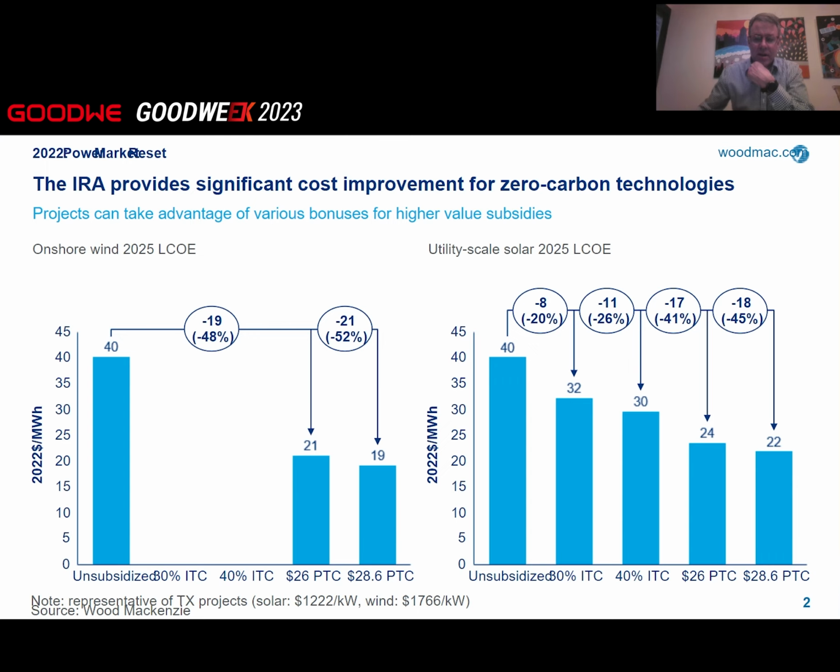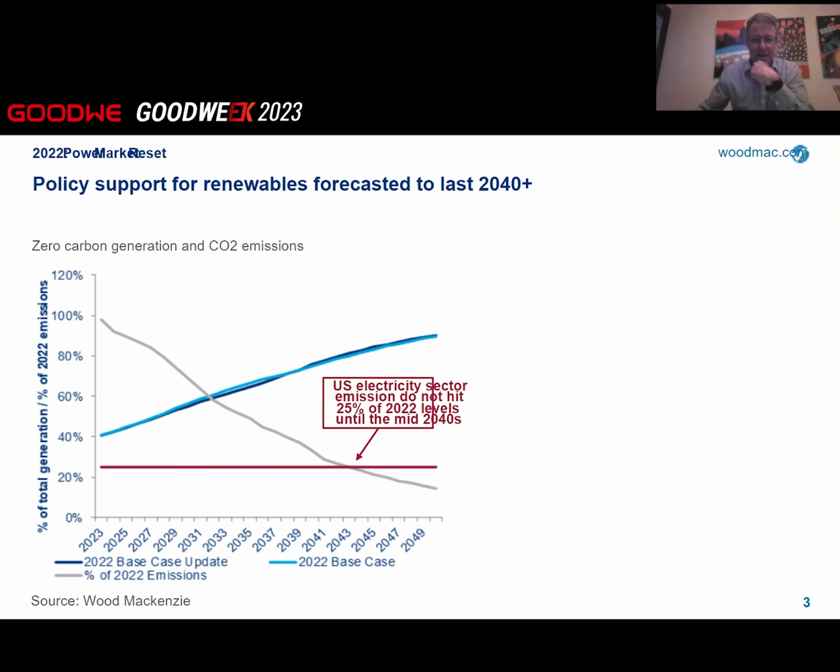Now, for some reason, when I push the button, it is not switching to the next slide. I don't know if somebody else can hit the button and get it to switch to the next slide. Thank you. I did that or somebody else.